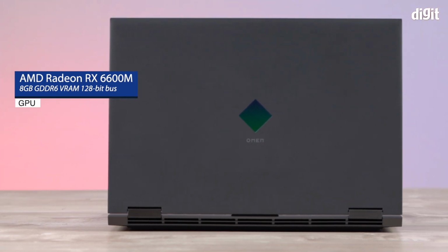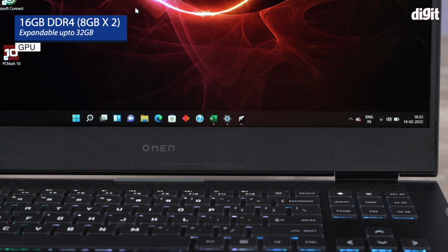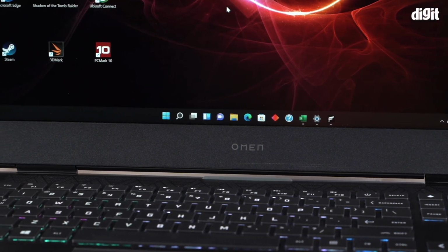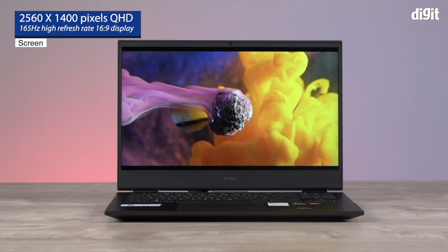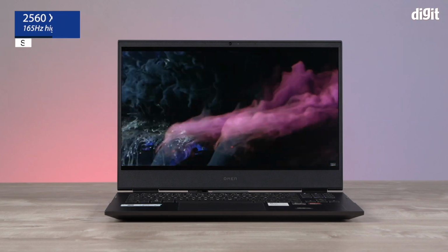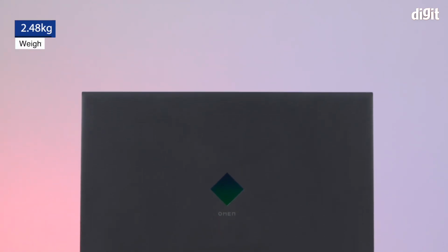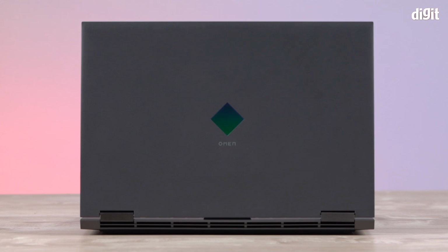The laptop also has 16GB DDR4 RAM running in dual channel mode, which is pretty great. It also has a QHD display and a maximum of 2560 by 1400 pixels in a 16:9 aspect ratio. And I will express my sadness about it later in this video. Now, at around 2.48 kg, this machine is pretty hefty and, might I add, very solidly built.